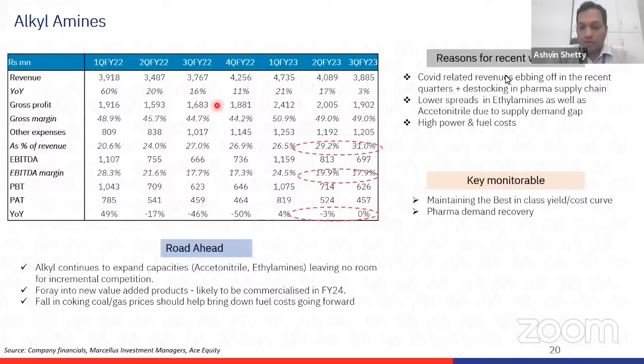But we remain very positive on the company. One is that we think that at the end of the day, companies catering to pharma, agrochemicals, generally chemicals demand, that is fairly resilient. So demand should come back, should normalize going ahead. Secondly, we think Alkyl is doing all the right things.